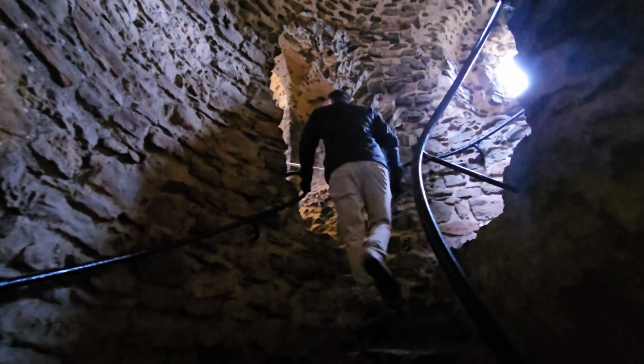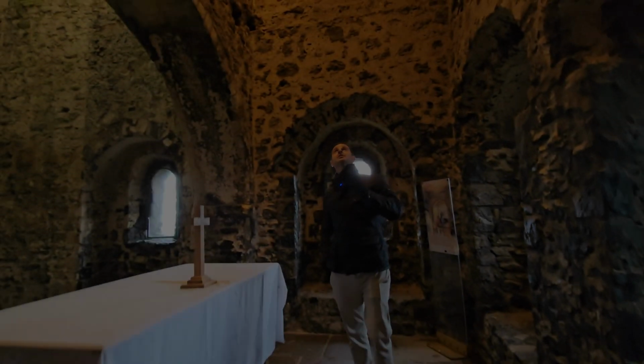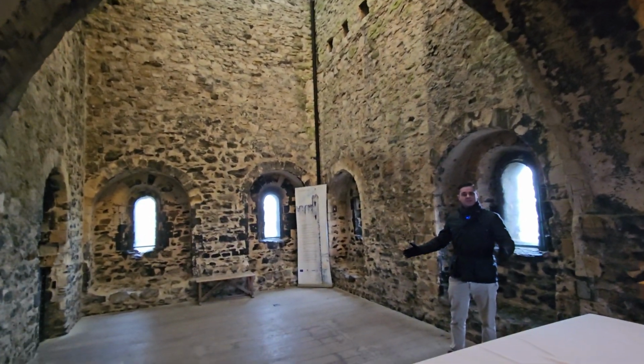Now this is a room that Alex and I narrated before. This is the chapel. Alex and I were here. There was a model here. It's long gone. When I say it's long gone, I don't work here, so I don't know. They might have got rid of it yesterday. I don't know.